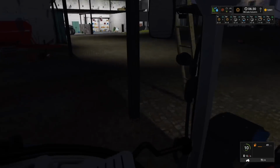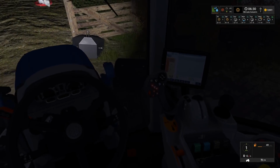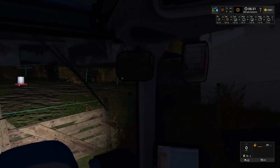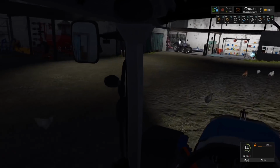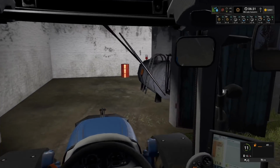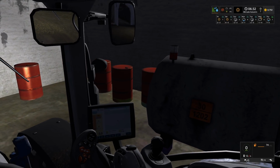So I'm going to need a front weight. Let's get some lights on so I can see where I'm going. What's going to be enough? I think the small weight might be enough. I'm also a little low on fuel, so I suppose we better top that up as well, just to be on the safe side. I don't know how much work is going to be involved, but it's quite a big field, so I don't want that to run out while he's on the job.